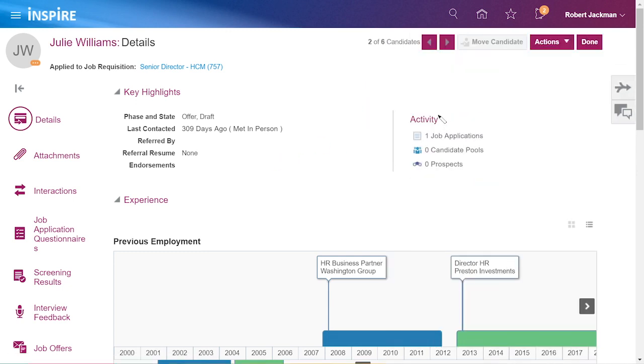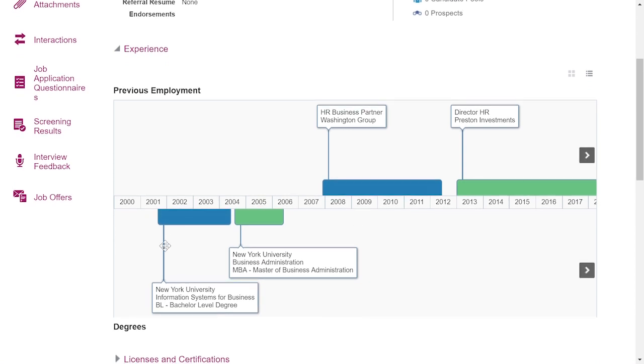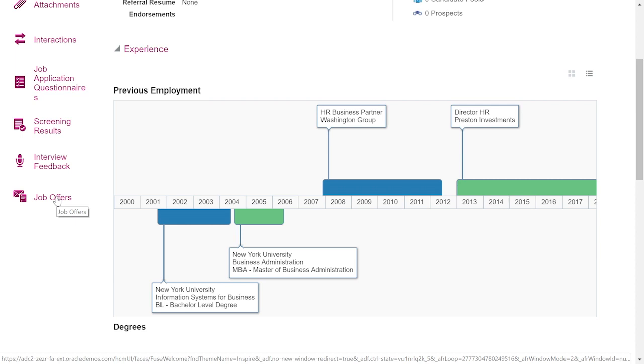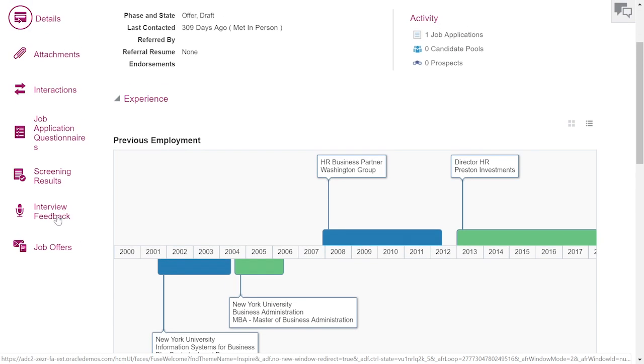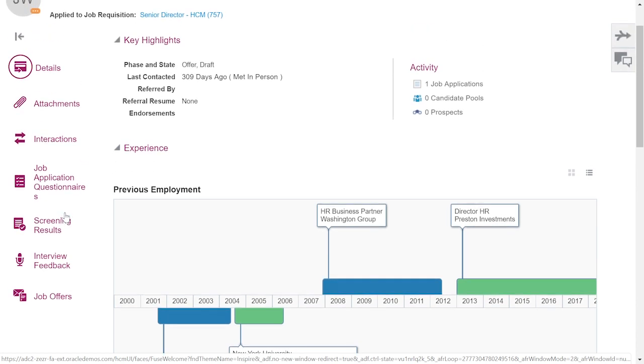I'm able to see all of the activity that has been performed for her during the recruiting process. If she was referred by anyone, that would be indicated here. I could also see the last time that she was contacted. This gives me a nice graphical view of all of her employment experience. If there are any job offers available for her, I would be able to see those details here. Any interview feedback, I would be able to see that detailed information here as well as screening results.